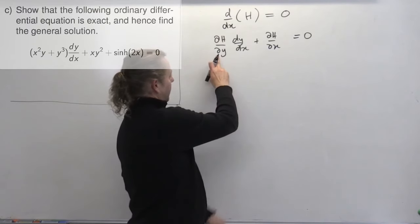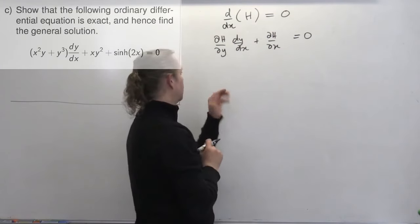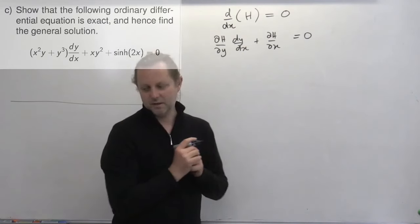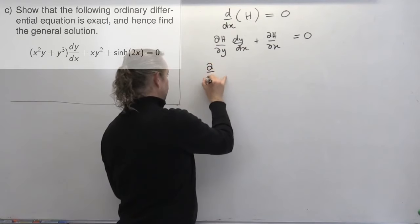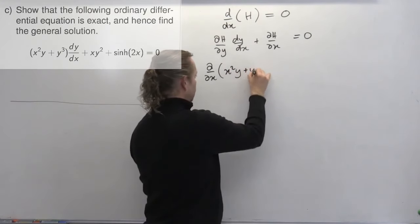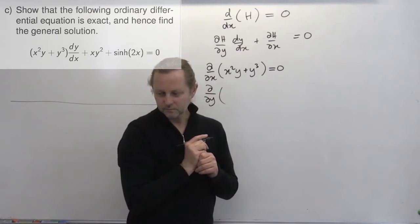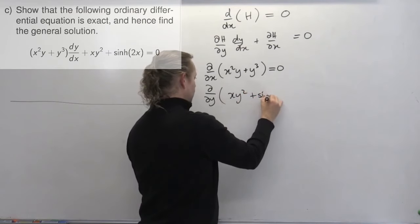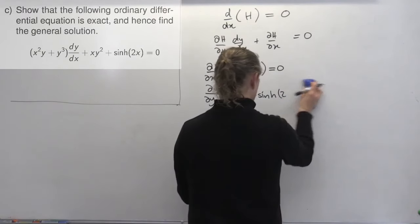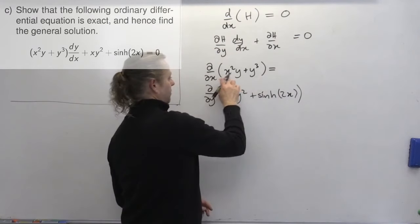If it can be of this form, then we know that if we took the x partial derivative of that, it should be the same as the y partial derivative of that, because partial derivatives commute. And so that's what we want to check. We want to check that the thing in front of dy by dx, if we differentiate with respect to x, we get the same thing as differentiating the other stuff with respect to y. So we need to check d by dx of what's in front of dy by dx in the equation. It's x squared y plus y cubed. We need to check what that is. And we need to check what d by dy of the other stuff, x y squared plus sine of 2y, 2x, sorry. Right, 2x. Okay, why did I write 0 there? So we need to check these two things and they should come out to be the same.